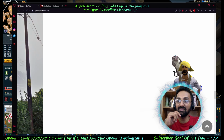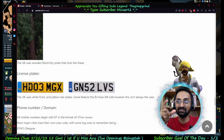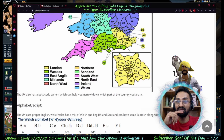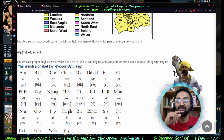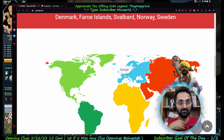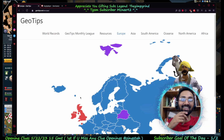Electricity poles are wooden and have a little yellow sticker on them. License plates are white on the front, yellow on the back. Wales can have a mix of Welsh and English. You also have B roads. Yeah, we're legit studying.